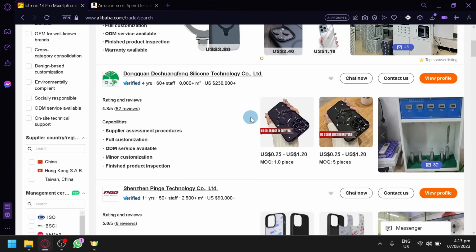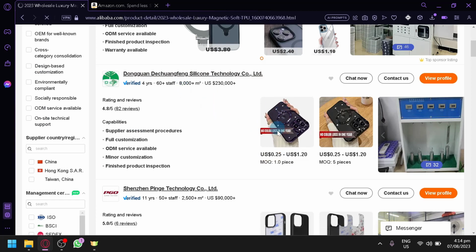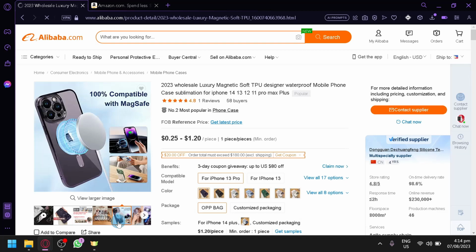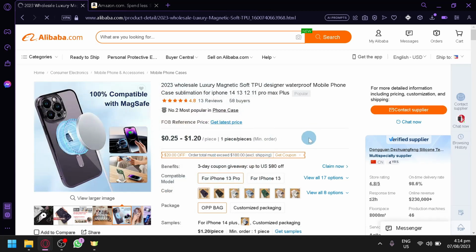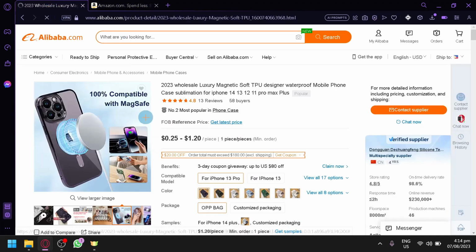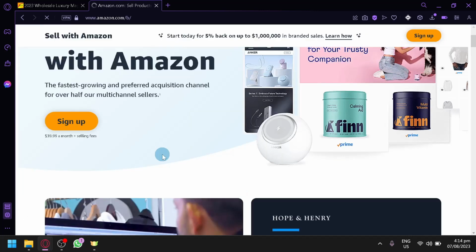So for example, we have this product over here, a phone case. We could open this one, and it only costs $1.20 per piece. You could start selling this for, for example, $5, I guess, depending on your preferences, because it has a lot of features like this one. And what you need to do now is register this specific product in your Amazon. So basically, go to sell. After you log in, set up your store, all of that.